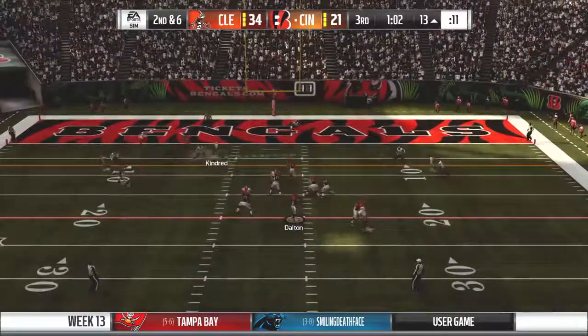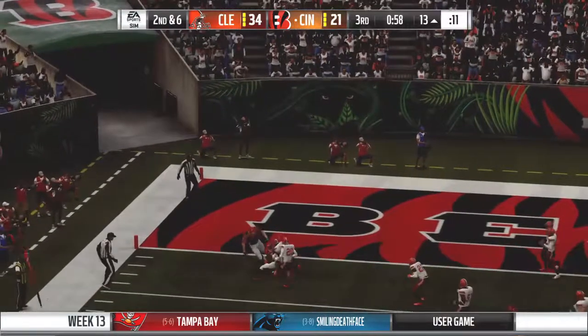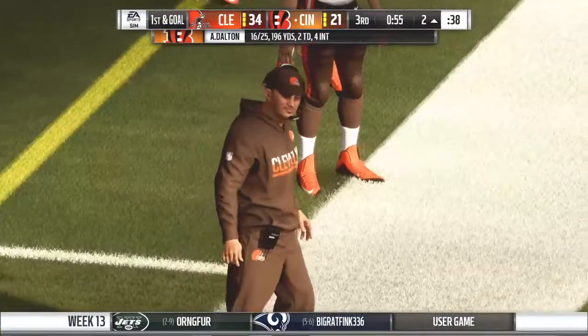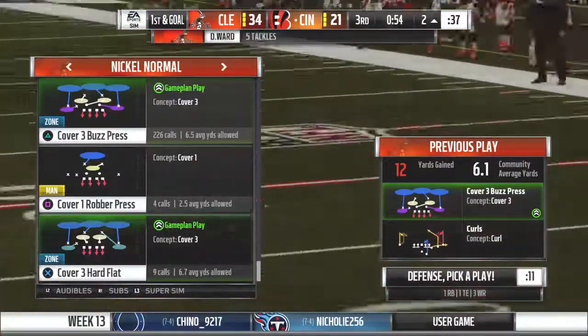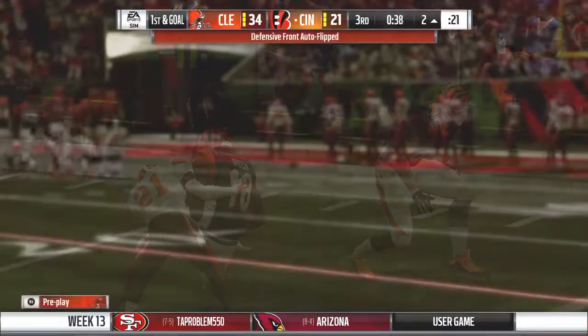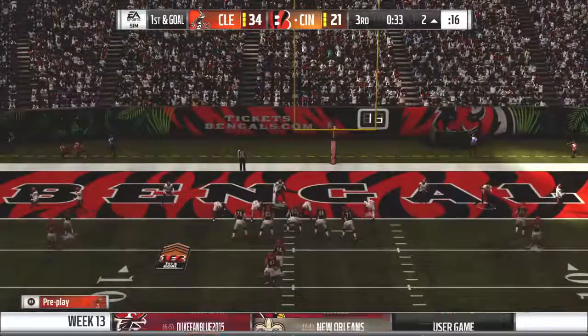And now to the air, Dalton. And it's caught. And they corral him just a couple yards shy of the end zone. The connection since 2011, Dalton to Green for a Bengal first down. First and goal, and they've got to be thinking a chance to get right back into this football game.